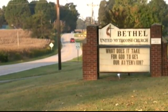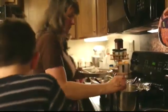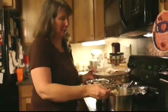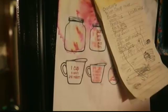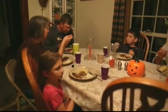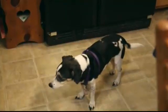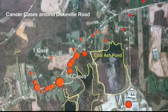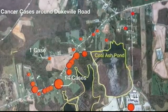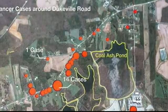Some of us in the community got together. We started kind of talking about all the cancer that we've seen in some of our family and friends in this community. I think we had somewhere in the neighborhood of around 70 names. So we had some help from our river keepers putting a map together, and it was a little shocking to see it. You know, I still have a hard time looking at it.